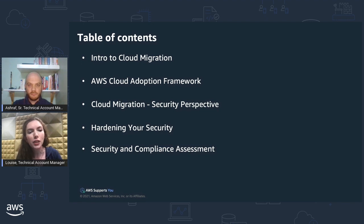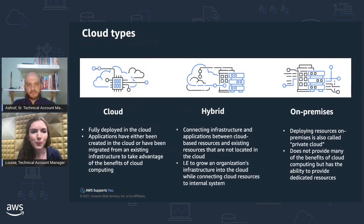And then from here, we're going to move on to the security perspective of the cloud migration. So the different security services and features that we offer and what best to use for what different use cases. Hardening your security, so some design principles and best practices here. And lastly, a security and compliance assessment, just some questions to ask yourself when planning out your migration journey. So to get started, we're first just going to talk about the different cloud types.